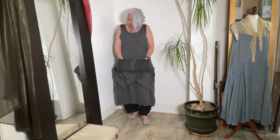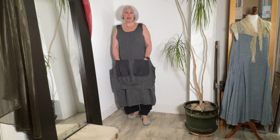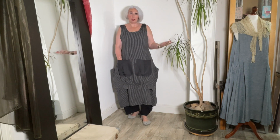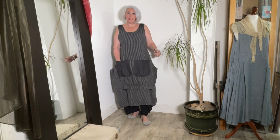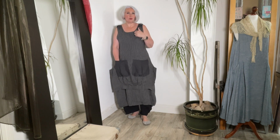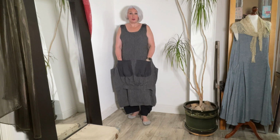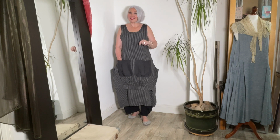And of course, something like this apron would look great over a charcoal dress as well, for example, instead of the pinstripe. And I liked the idea of doing pinstripe against pinstripe and seeing how that works. I think it works a treat. However, we were on our way to black, so let's keep going.